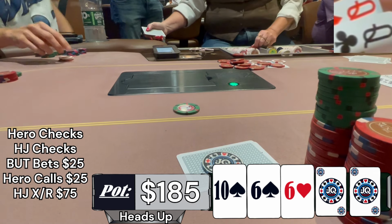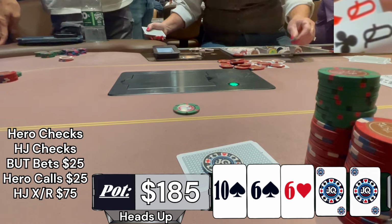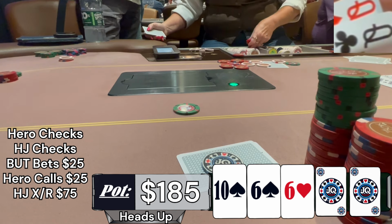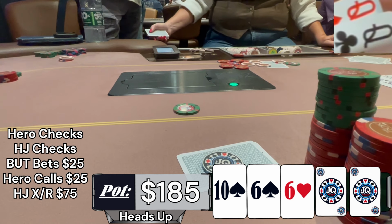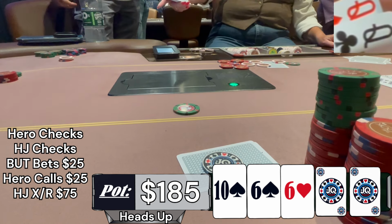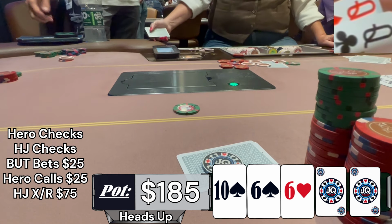Could he have a 6? Maybe a hand like 6-7 suited, 6-5 suited, or ace-6 suited. There's 6 combos of those hands, but there are so many more combos I think he plays of offsuit 10x, like all the offsuit Broadway combos. There are also some flush draws he could be raising.